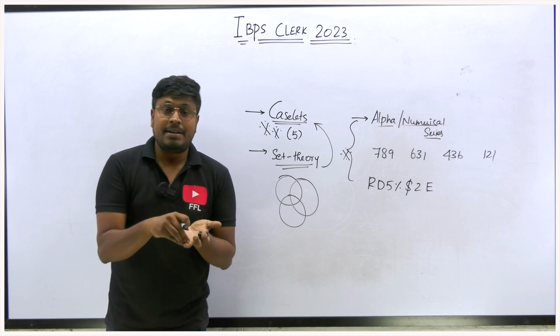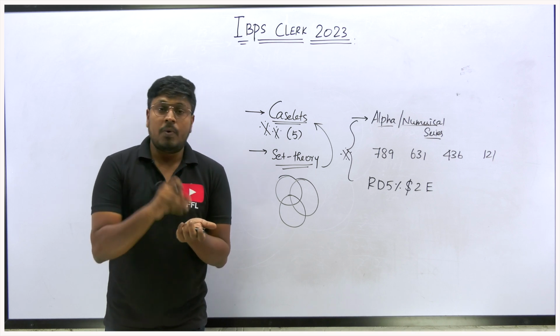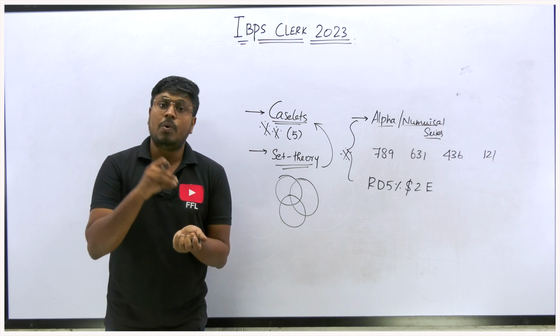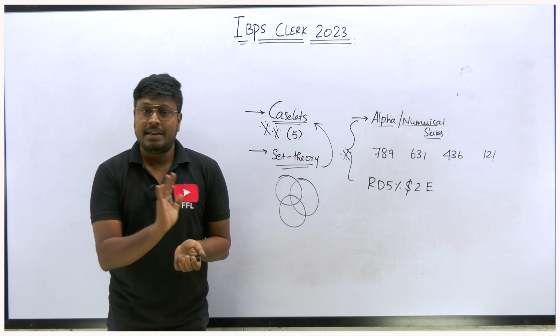Or else one blood relation question, 3 questions from direction. That is a common part. And coding, decoding will be asked, and coded inequality for 5 marks. Syllogism, it's a very rare case.